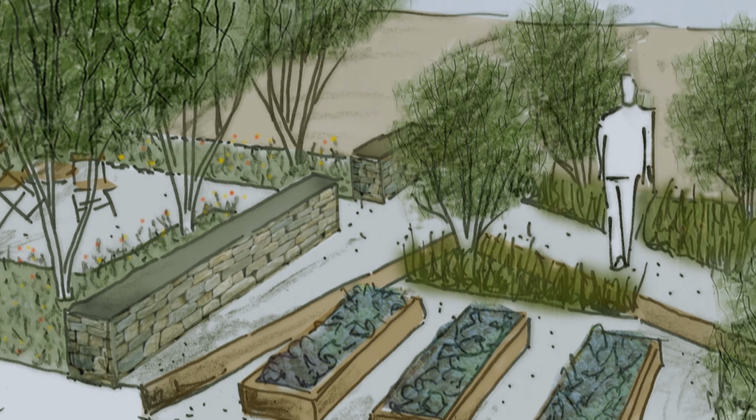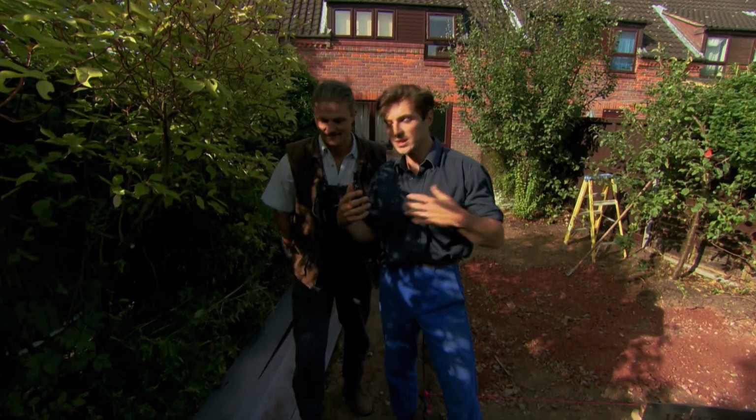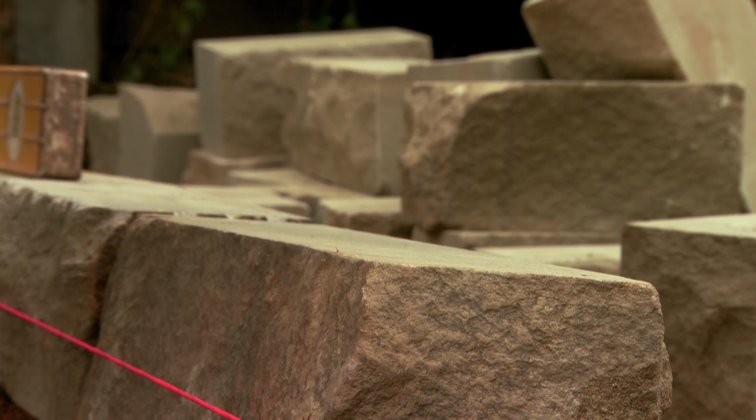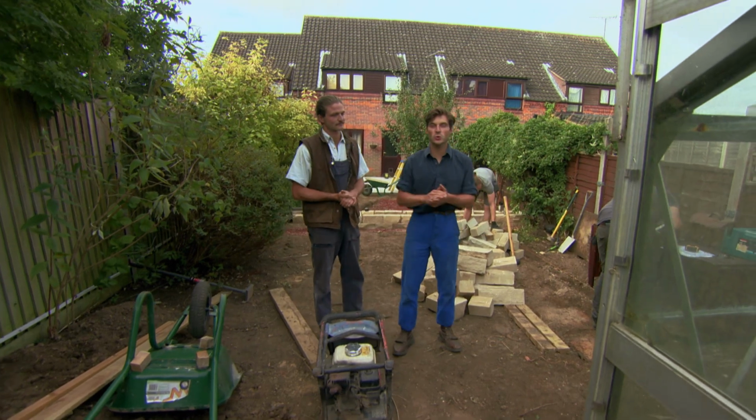And I've got to say, this is one of my favourite parts of the garden. It's this lovely stone wall that's going to define these two sections of the garden. And it's a lovely texture, and it really has a little nod to Malta. And it's lovely to see that they've already got produce in this garden.